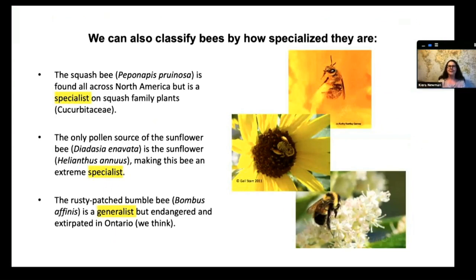There are also some other ways that we can group bees based on their similarities, and one is how specialized they are. So I mentioned with moths that they often have these specialized relationships with the plant that they need for nectar. And with bees, there are a lot of specialist bees as well that require a very specific species or a few species of plants. And that's where, in terms of conservation, we really need to understand the ecology behind that so that we're conserving those bees by conserving their plants.